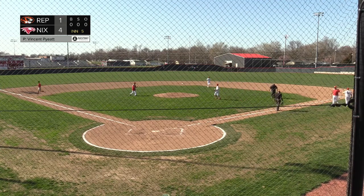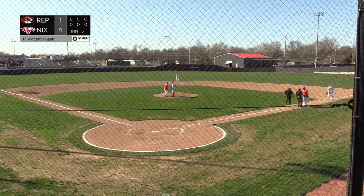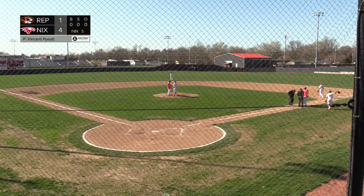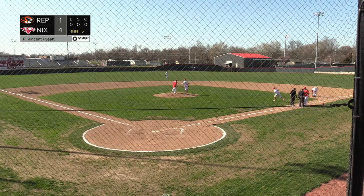It's Eagles hits 4, Tigers 1. A stolen base and 1 runner left on base. And at the end of 4, Nixa is on top 4-1. We'll be back with more after this.